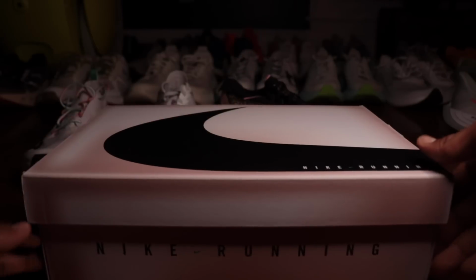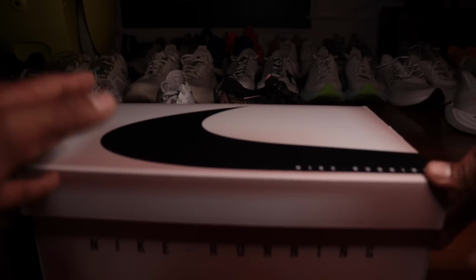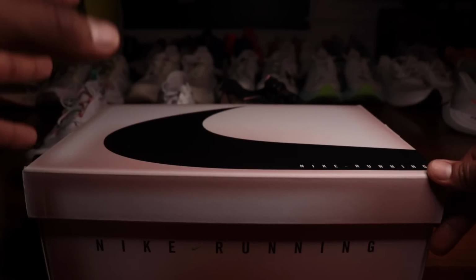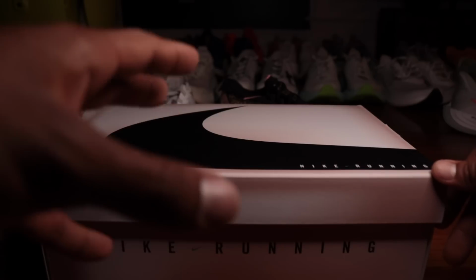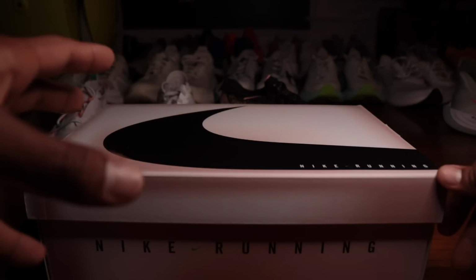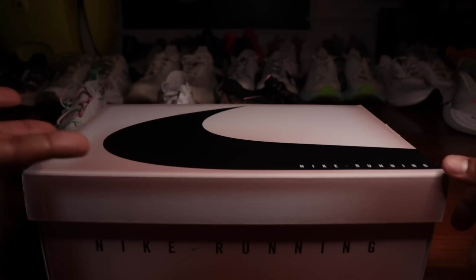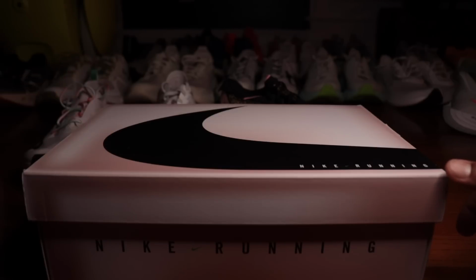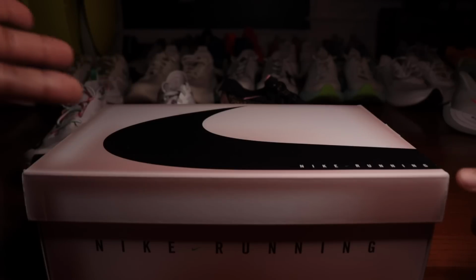The Zoomfly, this was one of the initial plated trainers. When it first came out, it was designed to be that training shoe companion to Nike's racing shoes. And they had the Tempo Next Percent, which was the training shoe companion to the Alphafly, and then they had this one, which was the training shoe companion to the Vaporfly. So they did not overprice it. It's $170, right competitive with everything else.